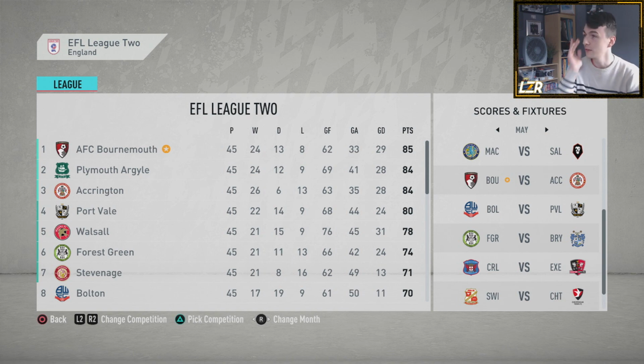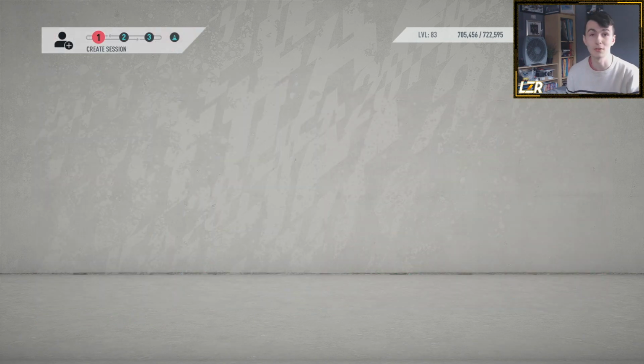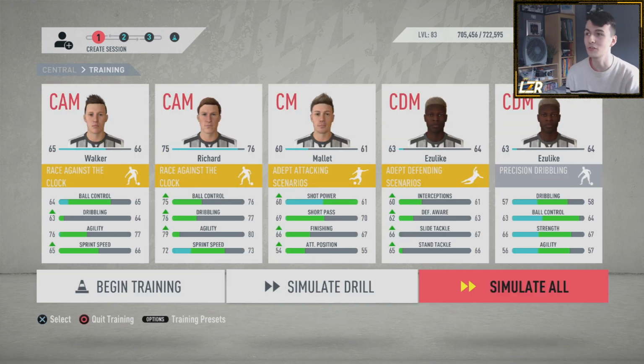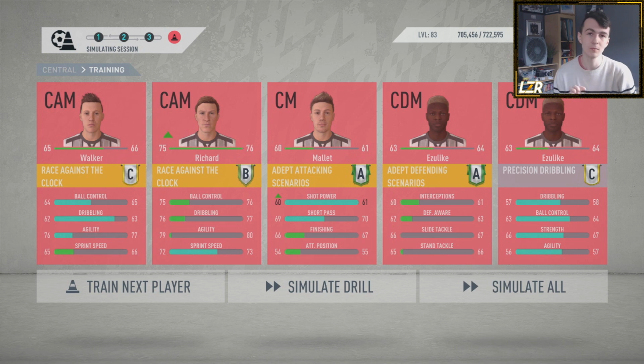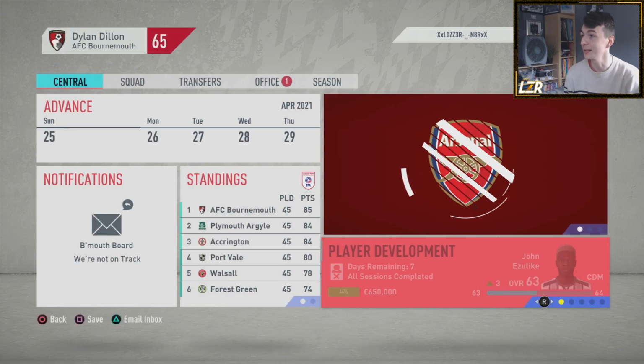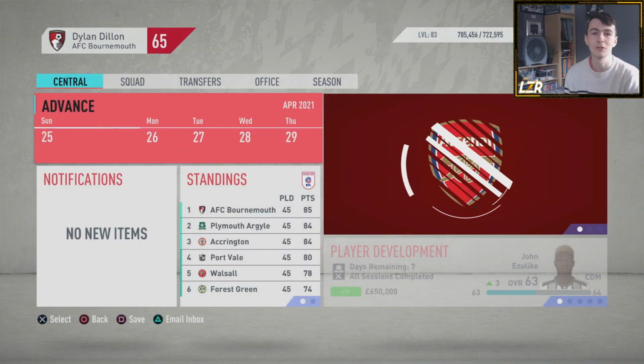Accrington are playing us, so we need to win. I didn't expect Plymouth to be just there. If we don't lose against Accrington, we finish above Accrington guaranteed. But we need to win to ensure we finish top of the league because Plymouth are right on our tails. It's going to be a big one. Let's go and do it.